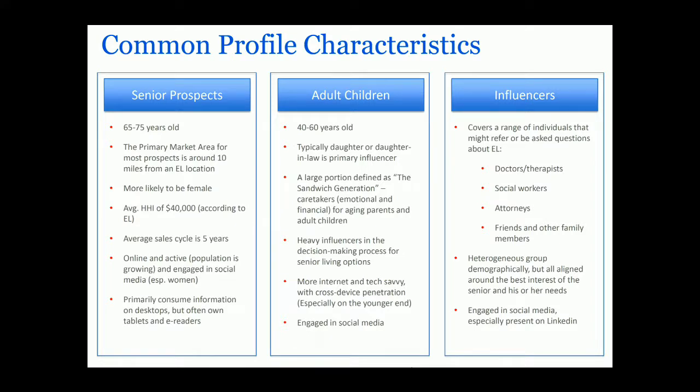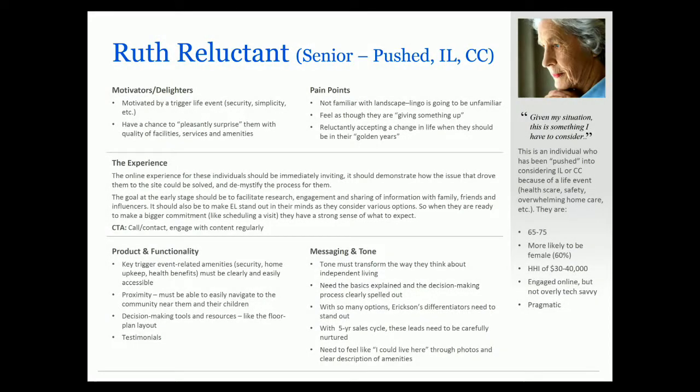And then there's the influencers. So those are doctors, therapists, clergy people, caregivers, attorneys, friends, other family members, siblings. We know that all these audiences exist and they all have different concerns. So we spent a lot of time trying to understand each one of them and how to relate to them. And what we built were a series of personas.